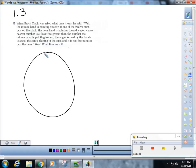And the hour hand is pointing toward the spot whose nearest number is at least 5 greater than the minute hand. So minute hand, 12 numbers, which means the minute is a multiple of what? It's a multiple of 5, right? The time is something 05, something 10, something 15, because it's pointing at one of the numbers. Does that make sense? So that's what that tells us.